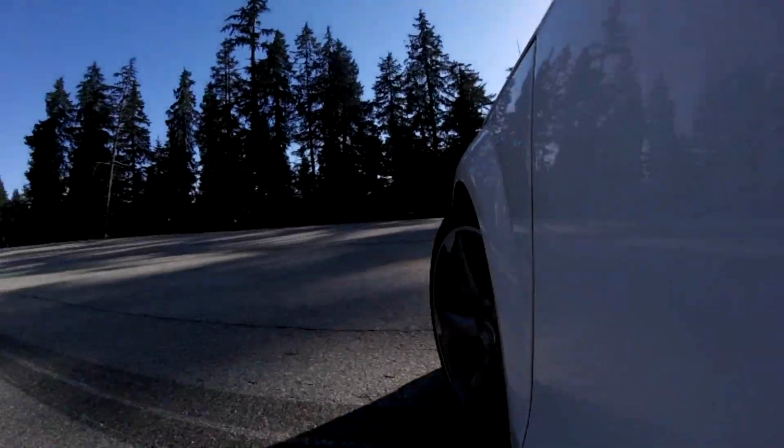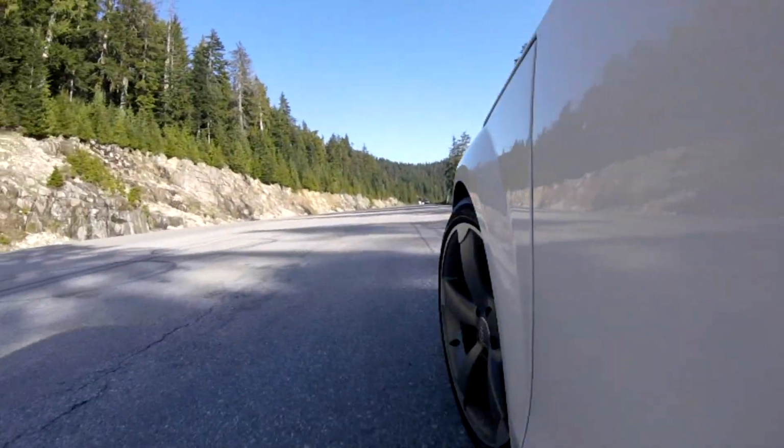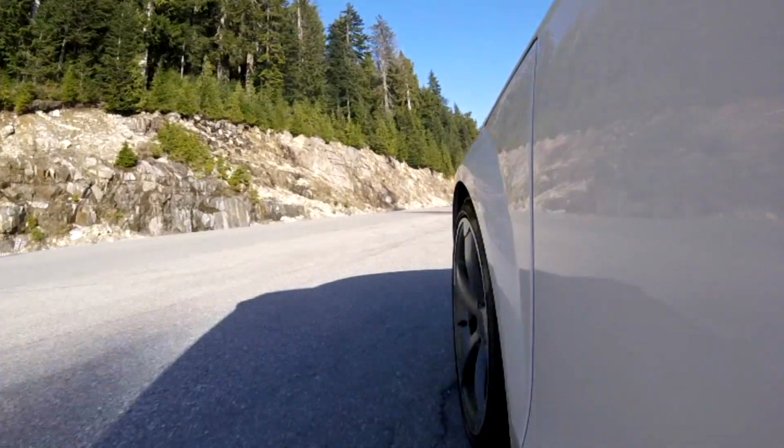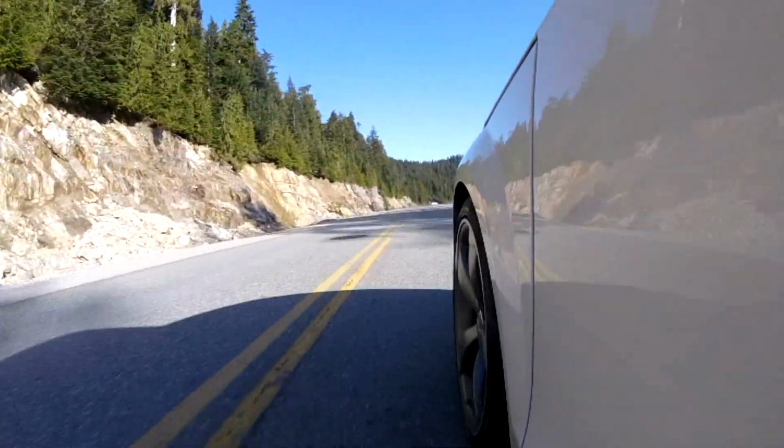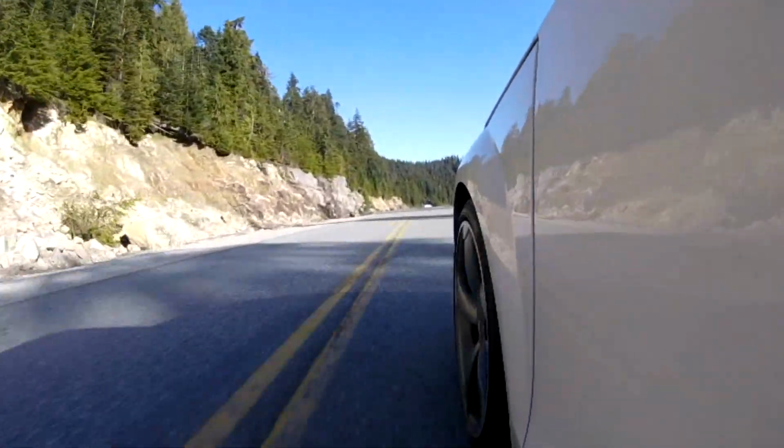I mean, if you wanted to try it now. Oh, yeah. Why are we not in sport mode? Let her loose. Here we go. All the way, full throttle.